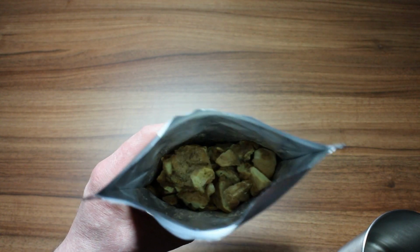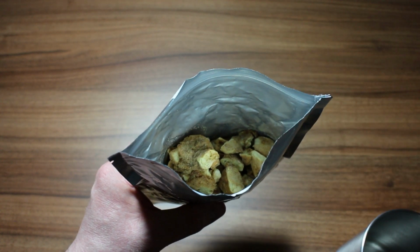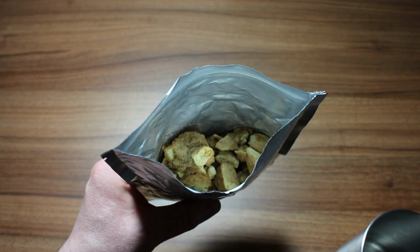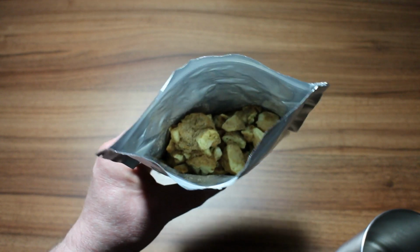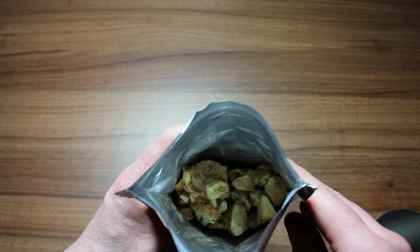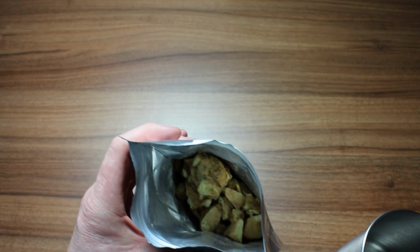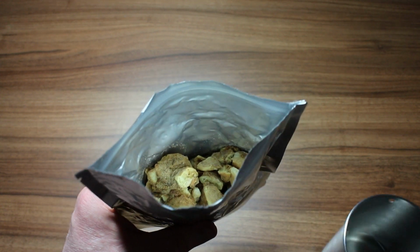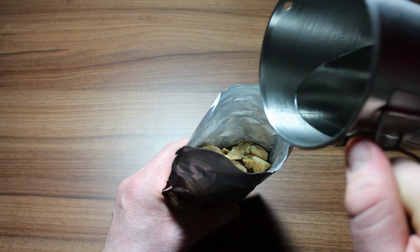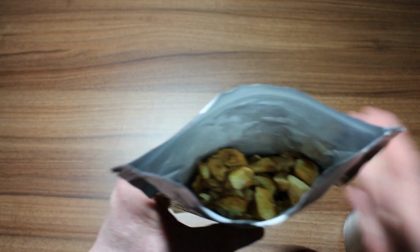So let's just try out some of this dry. It's nice and dry, crunchy. That's real American style apple pie mix there. Lots of cinnamon, brown sugar, apple, really, really delicious dry. You could eat this dry, but we're going to add about 100 mils of hot water to this mix.